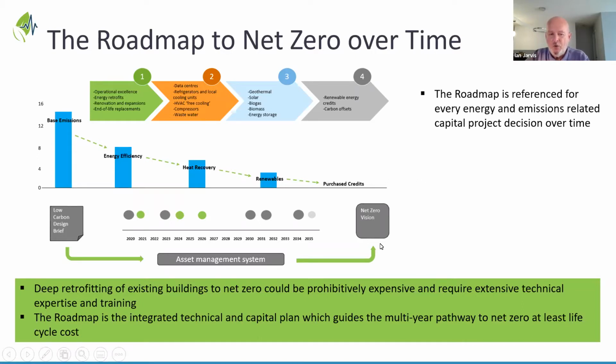The core words around here, that this is not so much a technical exercise as a capital planning exercise. So I know for a fact we've got a whole bunch of capital planning and redevelopment folks on this call. We're thrilled to have you here, because it's a different approach to capital planning. It brings that net zero, that low carbon lens into every capital decision. And it all fits into an asset management process. It's more than a technical process. So it's bringing these things together.